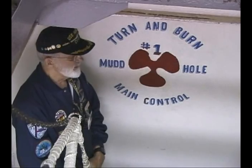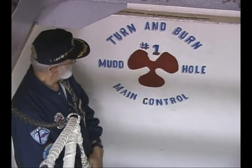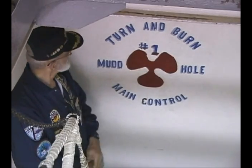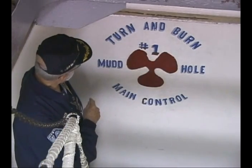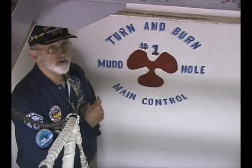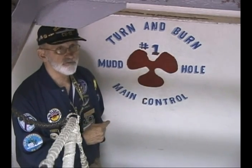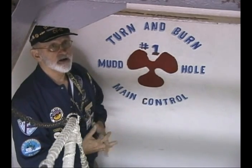All right, we're in the entrance to the forward engine room, also called main engine control. We'll talk about what main engine control means. It's named the mud hole. That means Lieutenant Mudd was the main propulsion assistant, and he must have been a really fine officer that his men wanted to give the space his name.